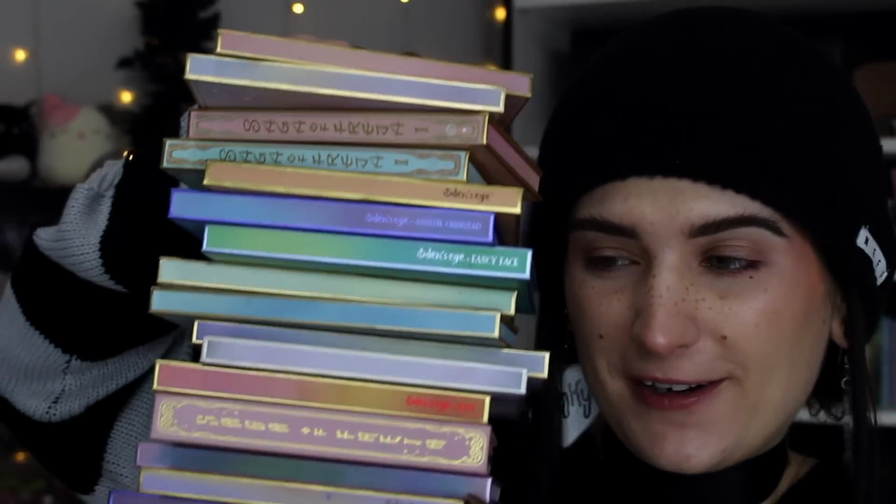So moving on to eyeshadow, I have a huge pile precariously stacked right here already in alphabetical order. So there are 17 palettes. I'm gonna quickly run through them in alphabetical order so that you can see them. We have the Alva palette, which is very cute, romantic, rosy tones. The Alva 2 palette, which is like rainbow wonderfulness.